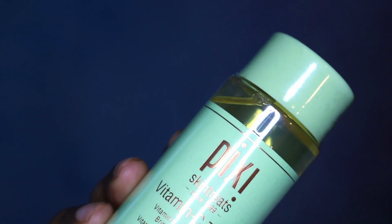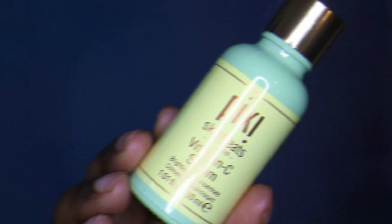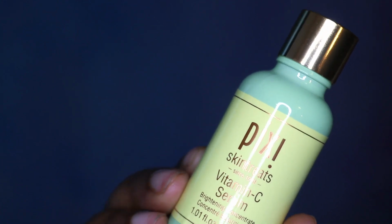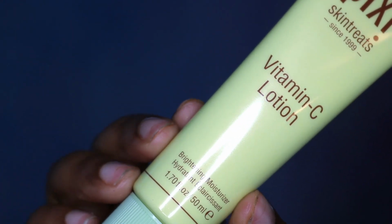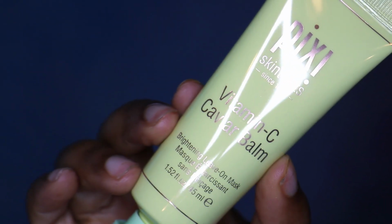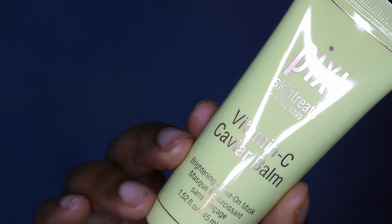Next we have the Tone and Energize Balancing Vitamin C Tonic. Next up we have Vitamin C Serum. To moisturize, they sent the Vitamin C Lotion. And last but not least, to boost and nourish my skin, they sent the Vitamin C Caviar Balm.